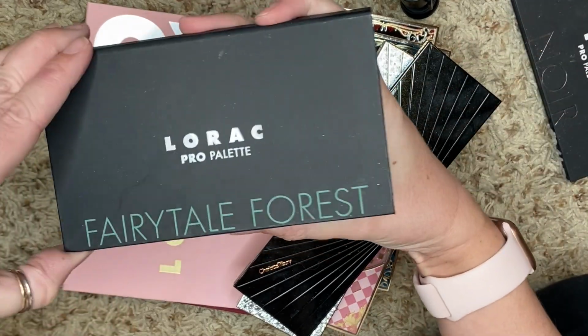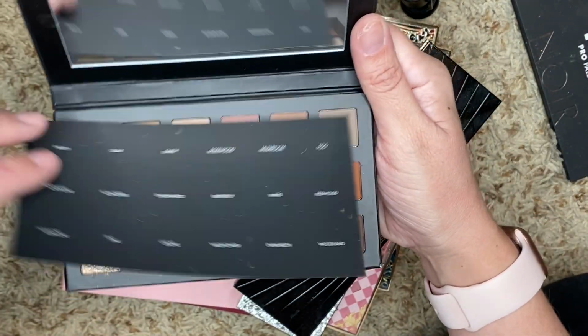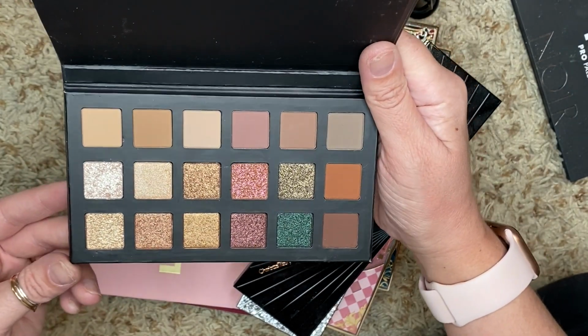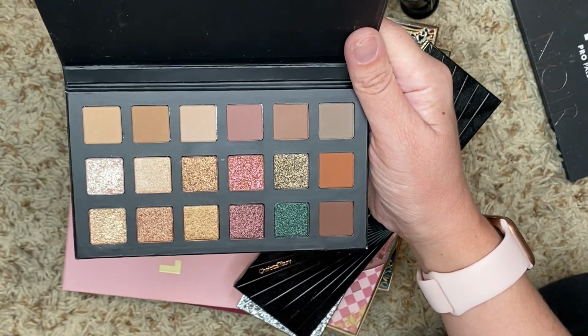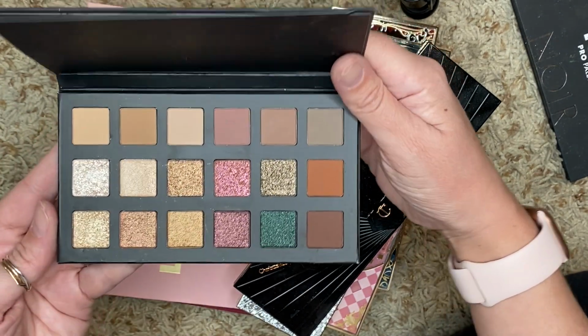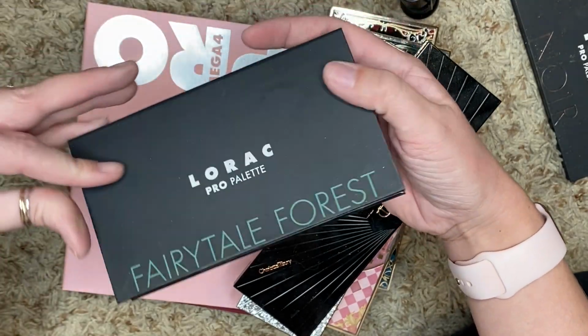We have the Lorac Fairy Tale Forest palette. This one I'm going to be keeping. This one I haven't used too much of, but I think it's got kind of quite a few of the noir ones, which is why I'm happy to keep this one and then declutter the noir one. And yeah, I do like this one, so we're going to keep this one.